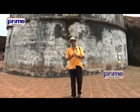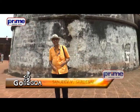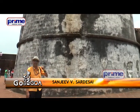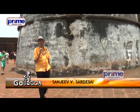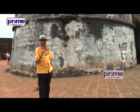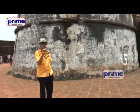When you come to this Aguada fort, you see all the ramparts, you see the tank, and you see this big lighthouse over here. Every one of you has seen it from outside, but today, thanks to ASI, we are going to see this lighthouse from inside. You are the lucky viewers. Watch Go Goa No Goa.